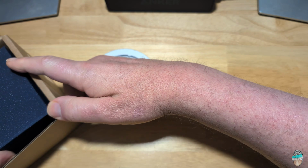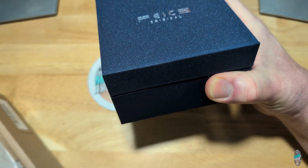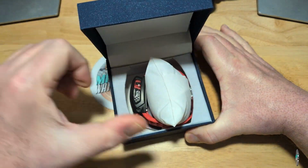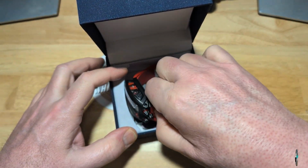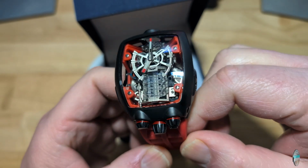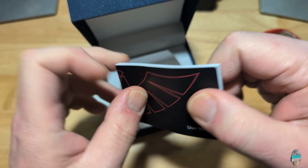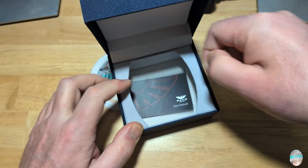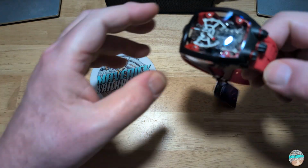All right. Here's the box. It's so funny, man. All right, there you go. You got your pillow. You got the watch. This thing is an absolute monster on the wrist. You got a little user manual down here written in multiple different languages, so anybody in the world can operate this watch. It's really simple to operate.